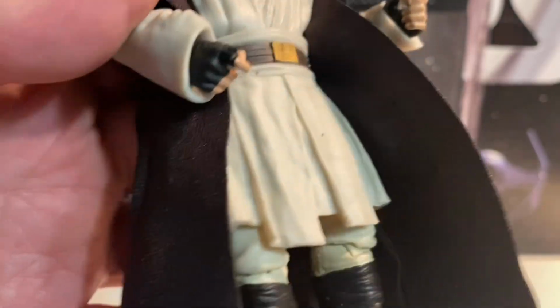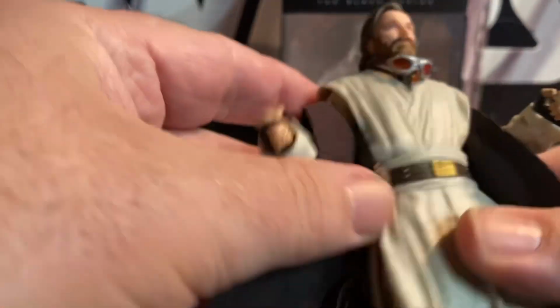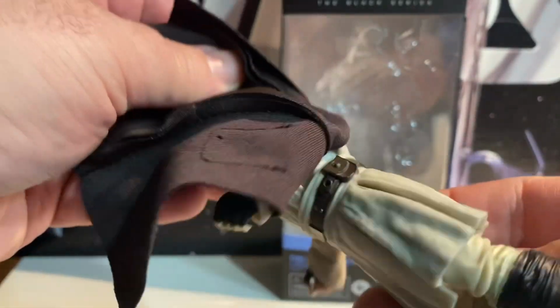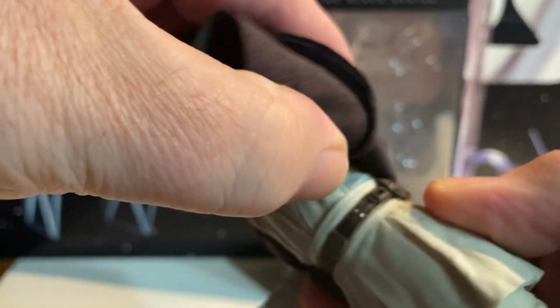So notice he's still got his gloves. He kind of had gloves on throughout the entire series. On his belt, he does have, I guess, just the one pouch. There's another pouch over here, but we do have a spot for his lightsaber on his belt there too. Overall, it's a pretty nice Obi-Wan.